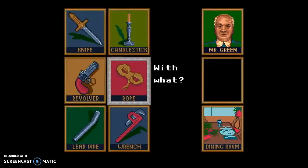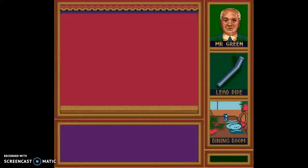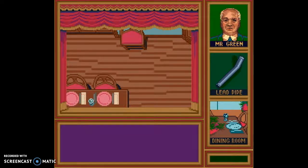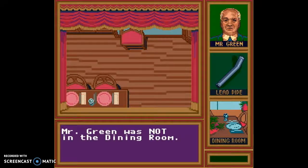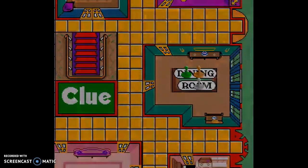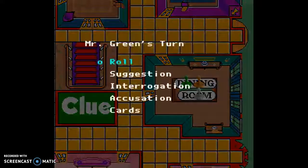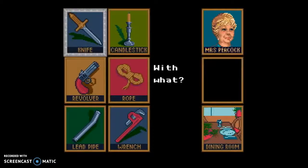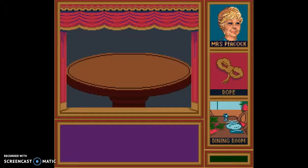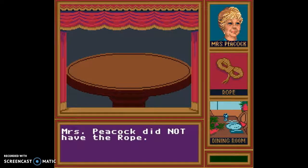So Mrs. White's suggestion was that it was Mr. Green with a lead pipe. Man, people are going crazy with these suggestions. I wonder what's going to be next. So Green was not in the dining room. Okay, so I guess Mr. Green's making his suggestion. I wonder what's going to be next. Oh, Mrs. Peacock. Let me guess the next one's going to be Professor Plum with something. Let's see if Mrs. Peacock got the rope. Okay.